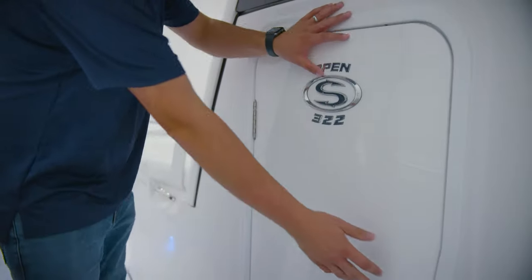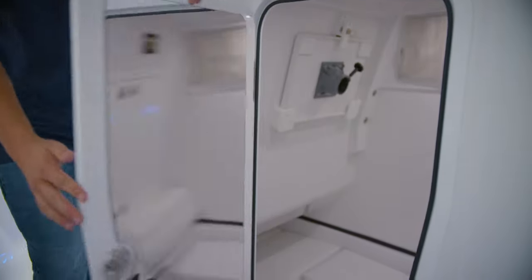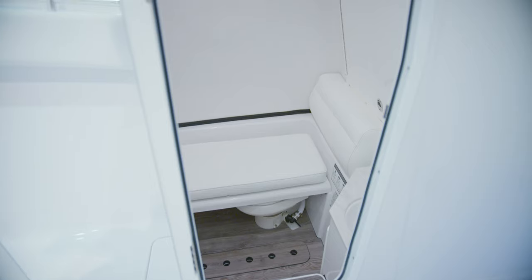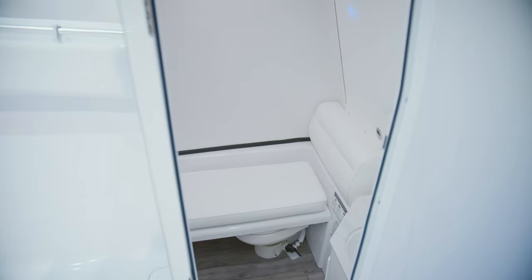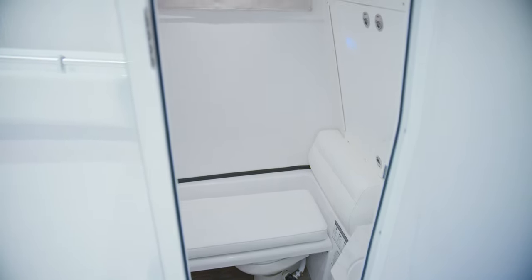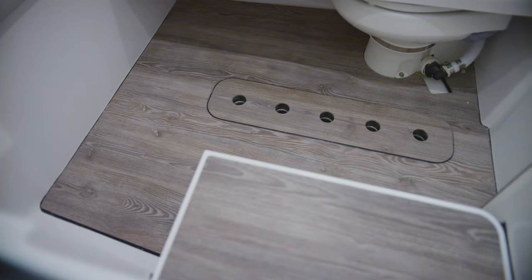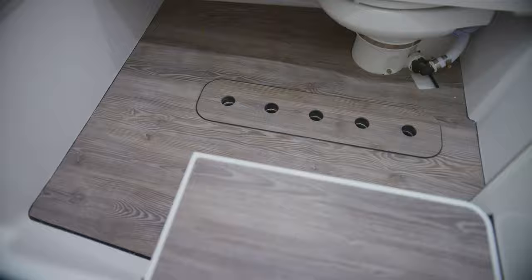On the side of the console, you will find the entry door to step down into the console. The side door allows access to the head even when the boat is moving, something not possible with front entry designs. The spacious interior features headroom over 6 foot tall and a custom wood grain floor. This area features a lounging zone where you can kick back and relax during long trips.